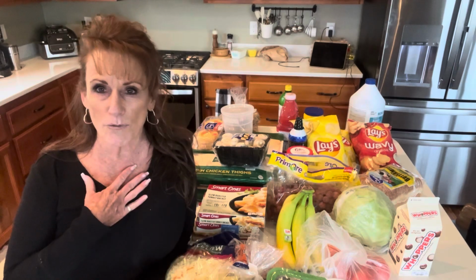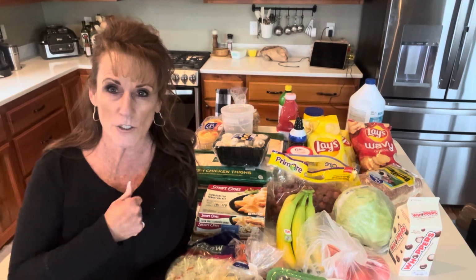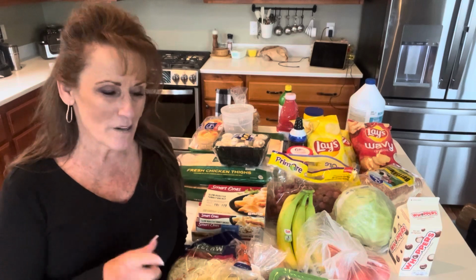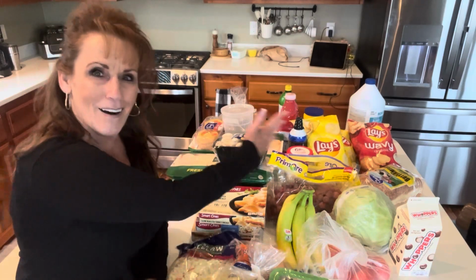If I get in the mood for stroganoff instead of chicken marsala, or maybe I decide I want chicken cordon bleu, the world is your oyster. Make up your menu and then go, oh, you know what? I'm in the mood for this.